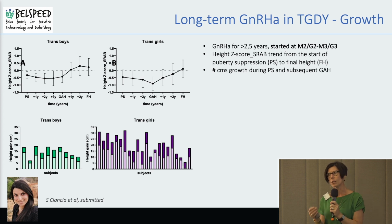Usually when we use it, we start it at very early puberty, so Tanner stages M2, M3, G2, G3, and it was continued for a period of over 2.5 years. Most of the adolescents were treated for 3 or 4 years before adding gender-affirming hormones. And here you see the evolution of the height Z-scores according to the sex registered at birth.